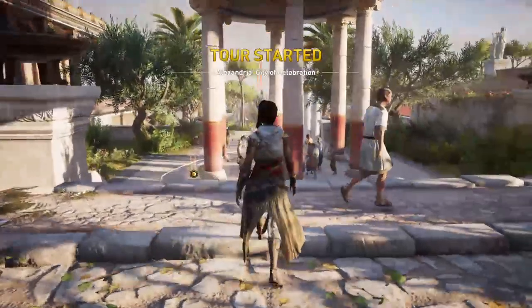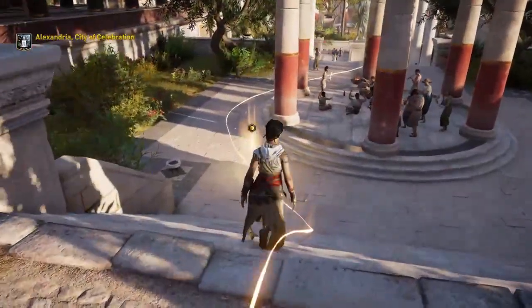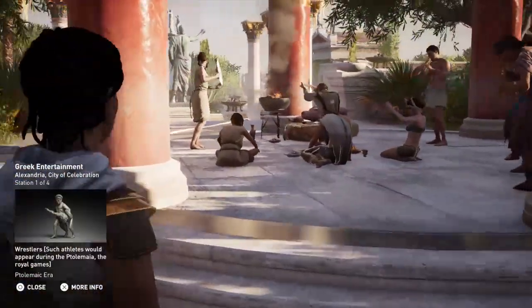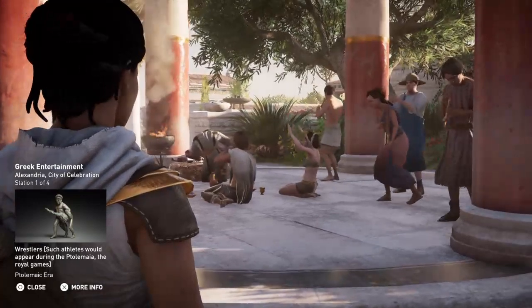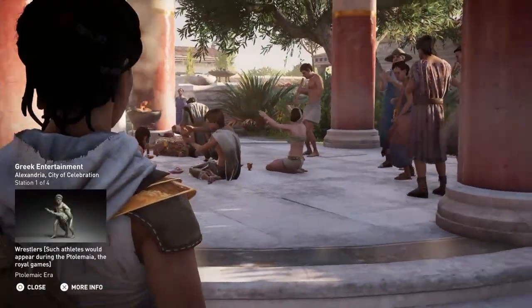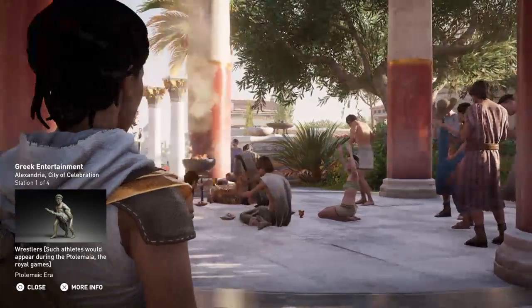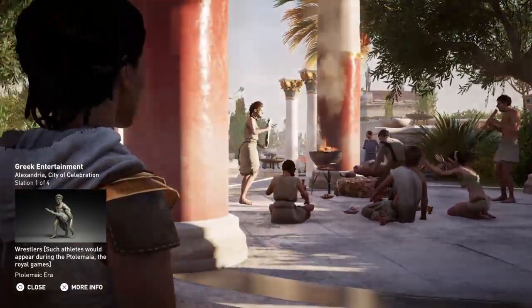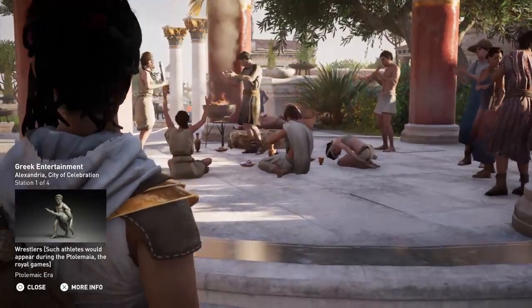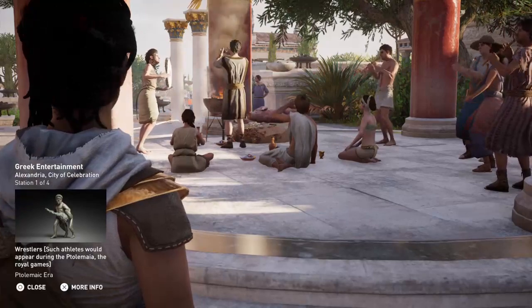Welcome to Alexandria, City of Celebration. Like most Greek cities, Alexandria offered multiple forms of entertainment. Most were related to cults, religious practices, and the festivities surrounding those practices. Among those festivities, the most important ones were the dynastic celebrations, instituted in honor of the deified Ptolemaic kings and queens. These celebrations could go on for many days and included sacrifices, offerings, processions, and public banquets.